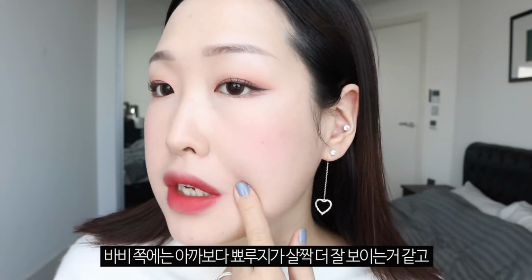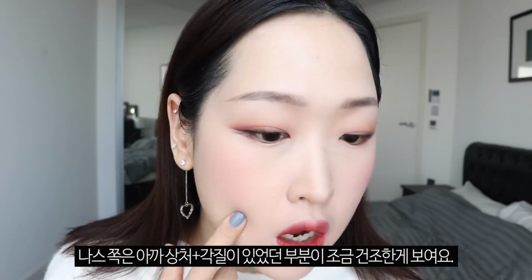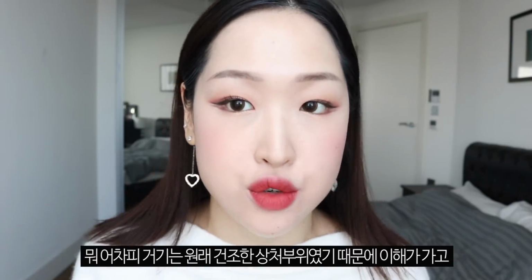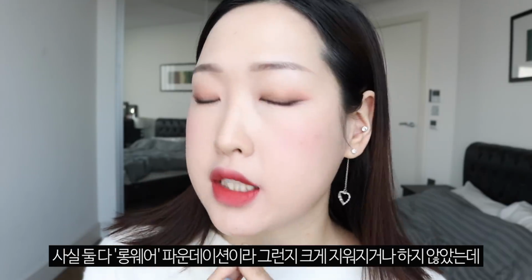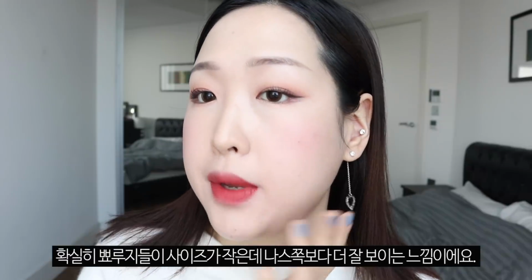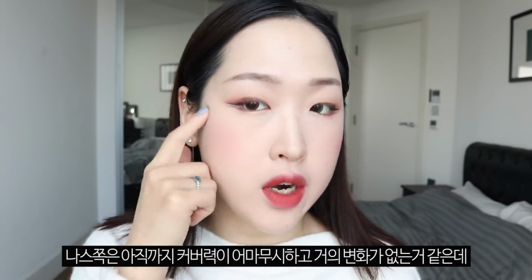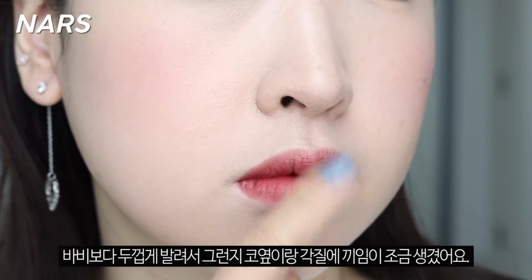On the Bobbi Brown side, some of the spots are kind of showing through, and on the NARS side, I can see some dryness around the dry patch I had, which is kind of natural. So I think still both of them look really nice, but I can see some spots showing through on this side. I remember this side being a lot more natural and less coverage, but on the NARS side, it still has a lot of coverage. It's still looking good, but then again, I see some dryness around my nose.